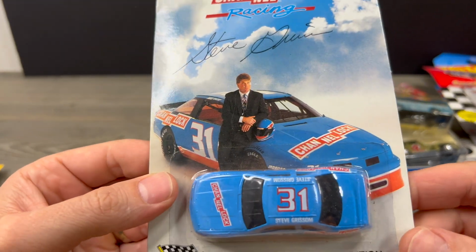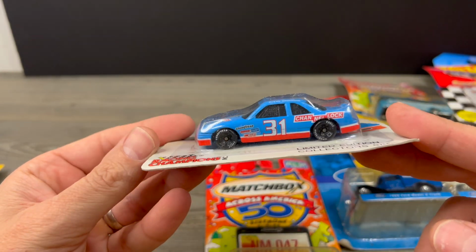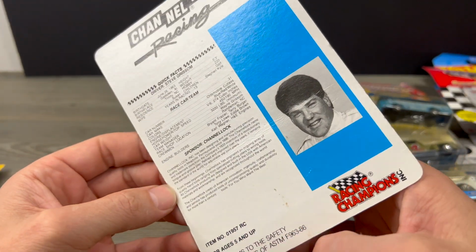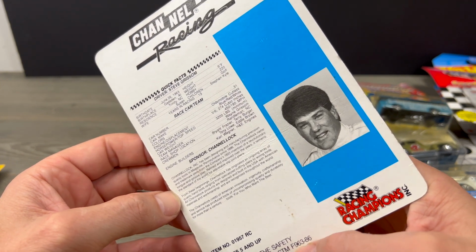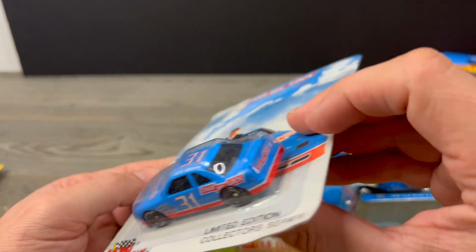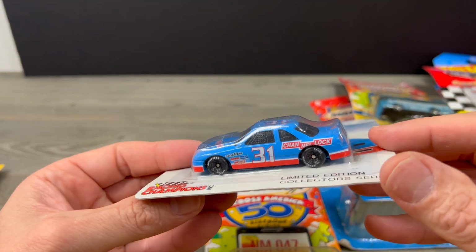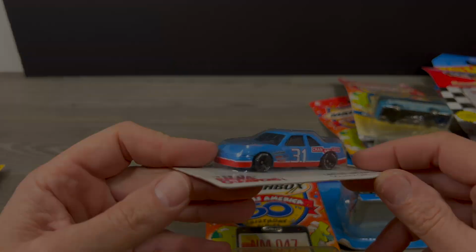And I think this is the last one out of the bunch. What is that? Steve Grissom? Channel Lock stock car from Racing Champions. Not seeing a date on it, and I'm not sure. Yeah, metal base on this guy. You never know. Do another NASCAR race, we'll definitely throw these in the mix.